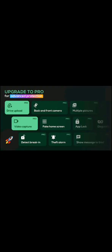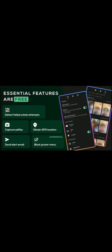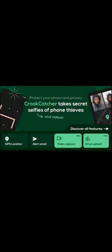The star feature here is the fake home screen. Imagine the thief thinks they've guessed the PIN correctly. Instead of the real system, the app shows them a fake but believable home screen. Huh. So they think they're in.